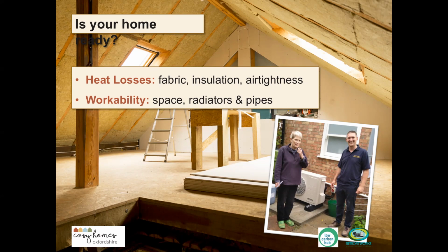Okay. Now people have said to me, what's the point? If my electricity is 100% green, renewable, why do I need to insulate my house? Because it's not causing any harm to the environment.